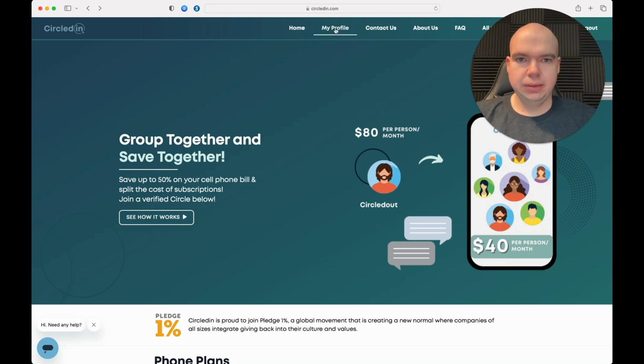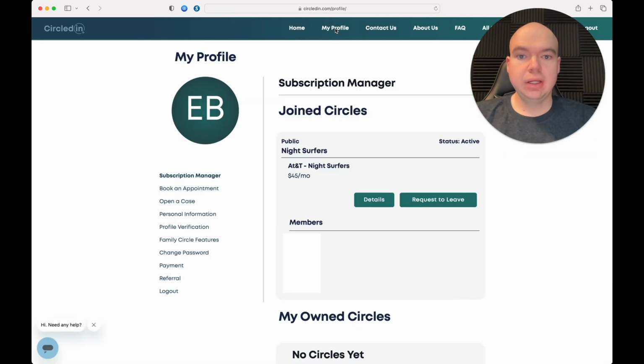Now we're going to go ahead and dig into the account portal. All right, let's go into my profile. I'm currently signed in, so this is exactly what it looks like when you sign up. You do see your plan name and the price here. Like I said, I'm paying less because CircledIn has found a better deal for me. If CircledIn finds a better deal for you, they will automatically drop your price for you.